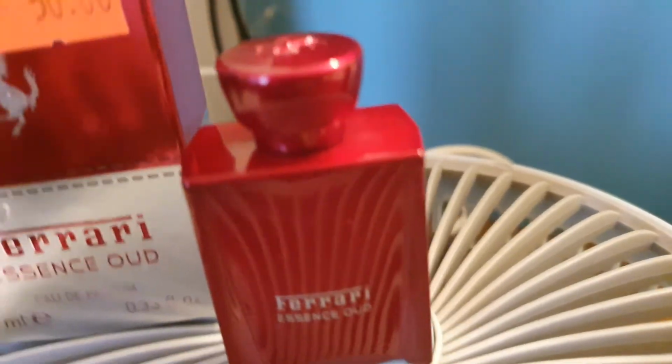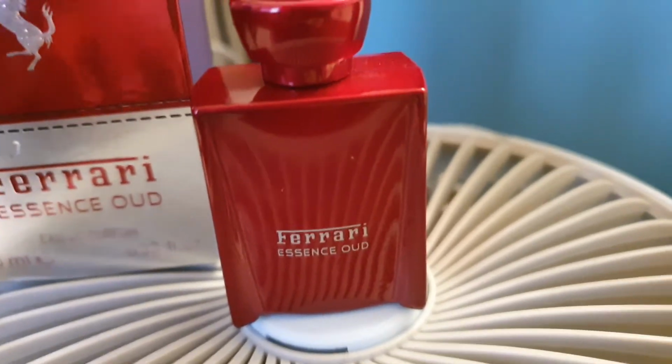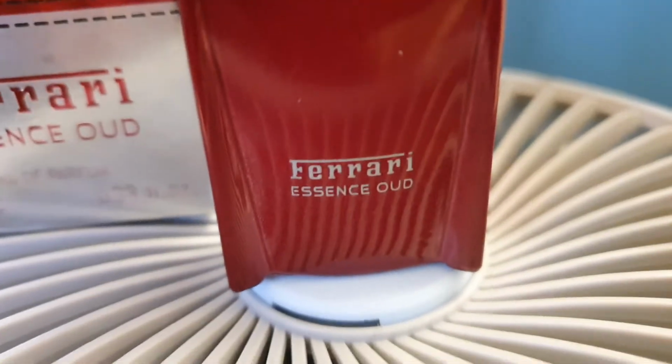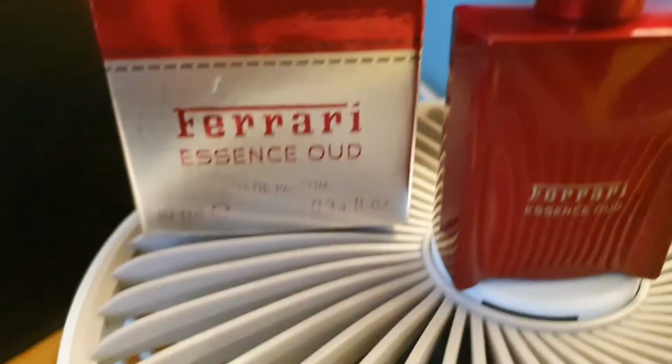So as you can see, it's a very stylish looking bottle. It's a beautiful red, just like a Ferrari car. What do you call it? Bonnet, is it? The front of the car. So it's got that shape, and it says Ferrari Essence Oud in the bottle there. This is around $10 US dollar range price for a 10 ml.